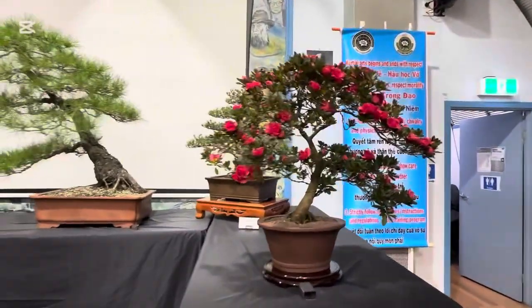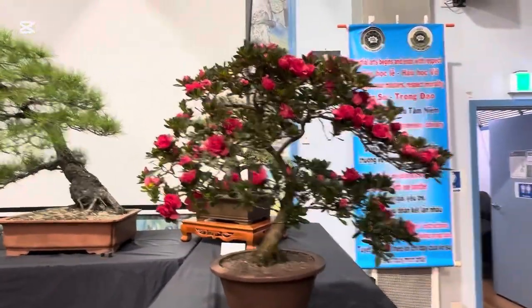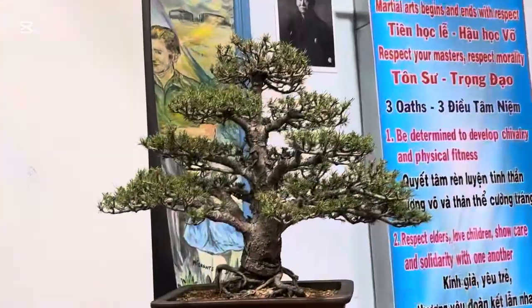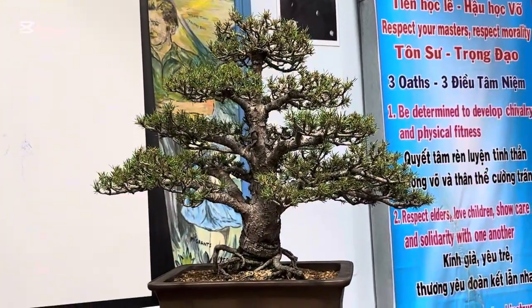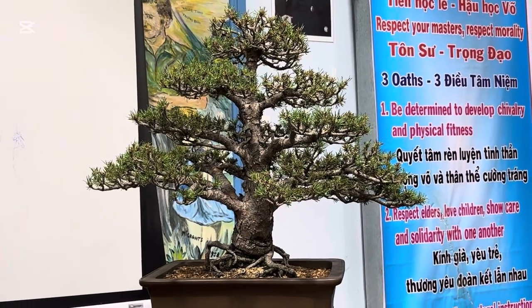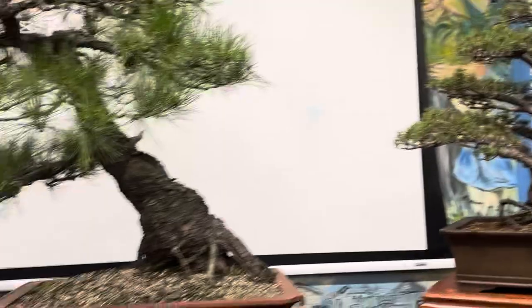Move over to the main display where there's a nice azalea, red flowering. This was a lovely Mugo pine, I believe, and just the roots make it look less appealing, but nicely styled tree, but the roots need work.